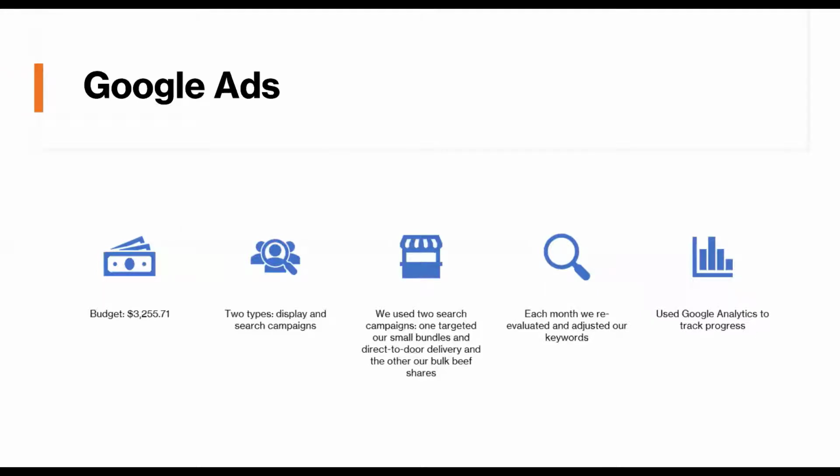And then we used Google Analytics to track our progress. And Google Analytics is a beast in and of itself and took us a little while to learn, along with figuring out Google Ads. And by no means are we experts on this. We're looking at it from the perspective that you would as a small business owner or a farm manager. You know, we're not marketing experts, but that's kind of the point of this experiment.